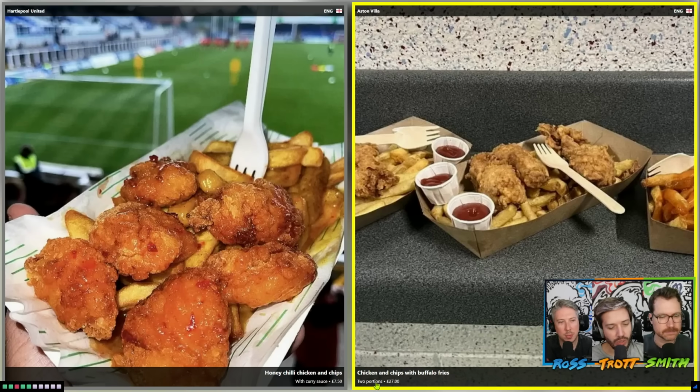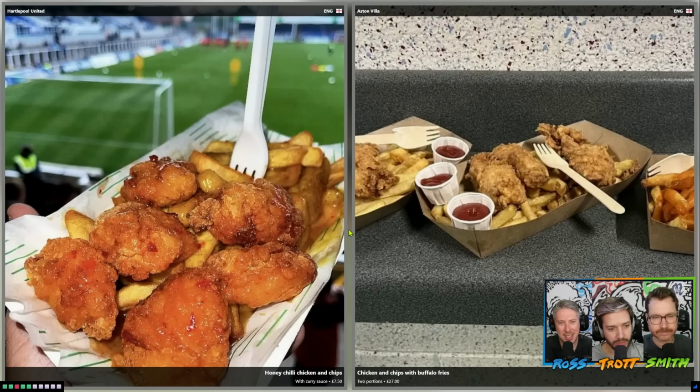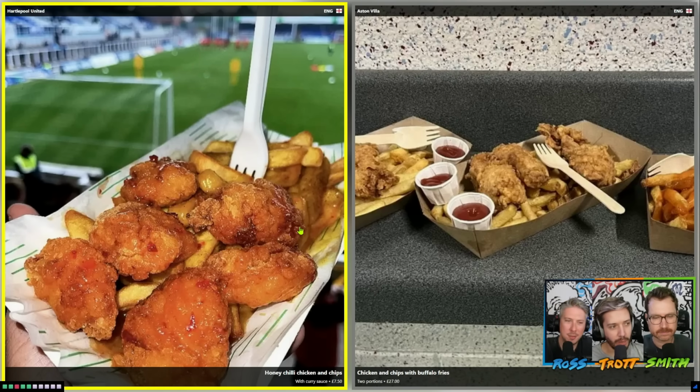They're very similar, though. 2 portions here for 27 quid. So that's still £13.50 each. This is £7.50. I think that's a no brainer here. Yeah. I think Hartlepool have this one. Hartlepool honey chili chicken sounds lovely too. Hartlepool. That's what we're gonna call it.